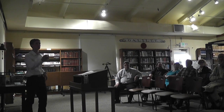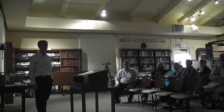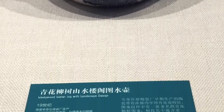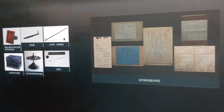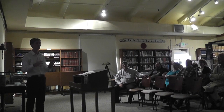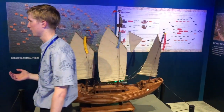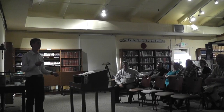So, Pierce, the museum's name was in English. Was there anything beyond that in English in the museum itself? Most of the exhibits did also have English translations. But then maybe a quarter to a half are just in Chinese, usually more technical things and things that would take more effort to translate and would be worth translating. But most of the explanations in the museum had Chinese and English. And also there are English guided tours of the museum.